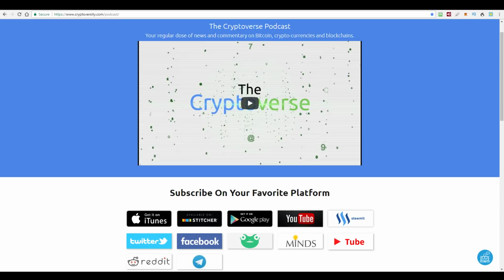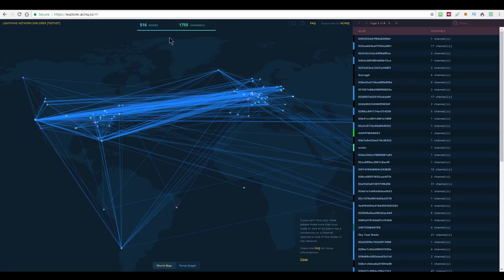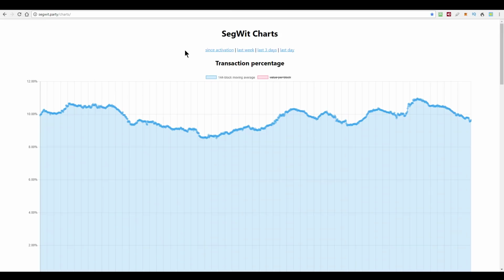On today's episode of the Cryptoverse, we're going to do a quick update on the Bitcoin technical analysis, which will follow directly on from what we discussed yesterday. I will show you a visual representation of what the Lightning Network looks like right now in its current state. And I'll also respond to some requests that I got on my video about Schnorr signatures.